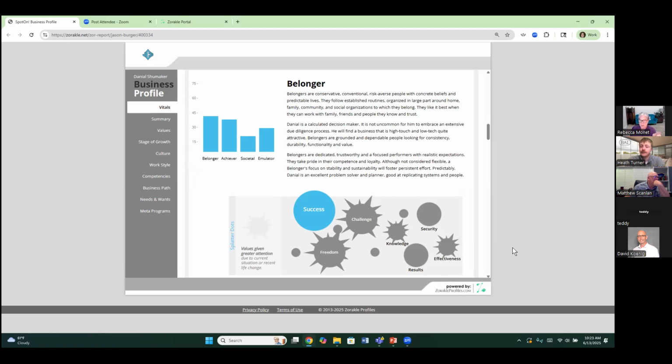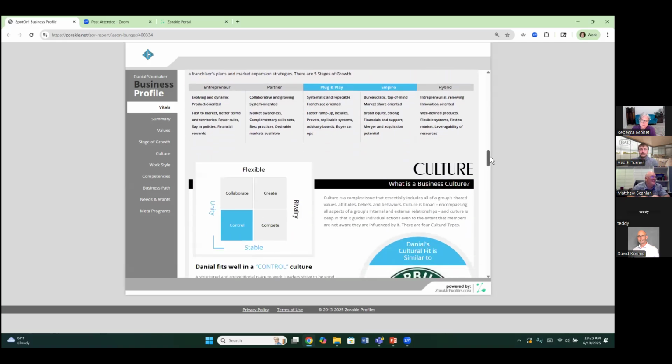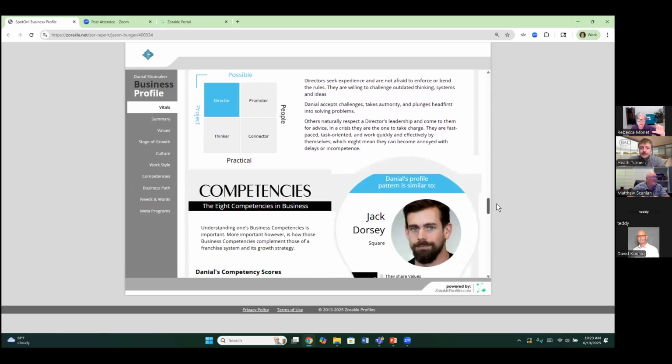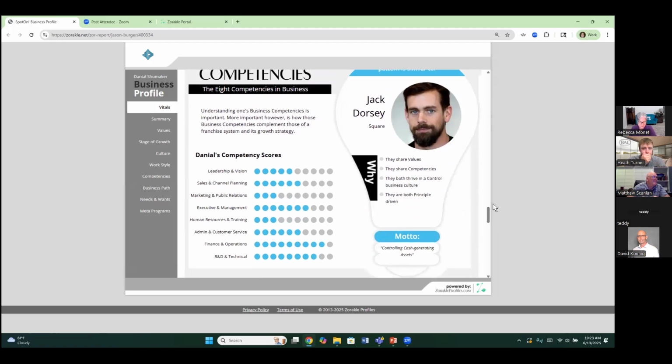Now, I want to go back to Matt's point, because in this case, we're looking at a single value set, right? I'm going to come back to the splatter dots in a moment. But Matt was asking, does this exclude retail? I want to show you something that you want to pay attention to, because he also has a high director and he's got a secondary of an achiever. So if we look at his wealth motto, it's controlling cash generating assets. So overall, a belonger, as Heath and I were saying, is not likely going to be comfortable risking things and probably not going to go in retail, but he's got this strong director side and a secondary of achiever, and he's got some pretty decent sales skills for a belonger, right? Belongers don't usually have that.